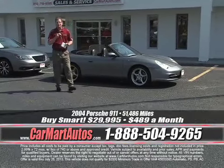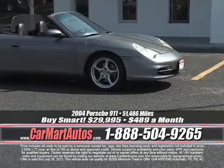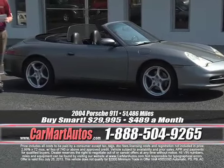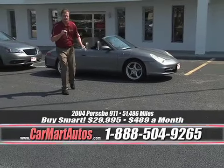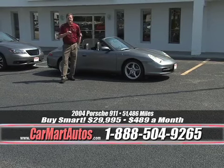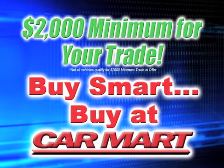Here's another example of some of these Highline exotic automobiles that we offer here. We have an 04 Porsche Carrera. Cabriolet, baby, Cabriolet. Miles are only 51,000 miles. It's a Tiptronic, it's got navigation, it's got leather, and of course it is the Cabriolet. Very hard vehicle to find. We're offering this vehicle at a low price of $29,995 with payments of only $489 a month, people, $489. Come see me, Mike Gilbert, Carmart Auto Group.